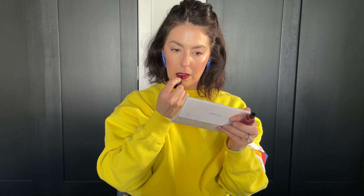Let's see if I can get a better line. I missed my lip some, so let's fix the edges of it. I've definitely done some overlining. Well, this is not my best job ever. All right, I was able to correct that, even though this does dry down quickly. Oh, you know, I don't see any patchiness.